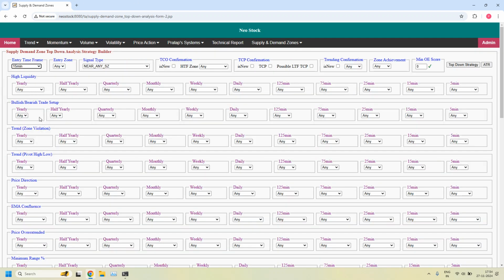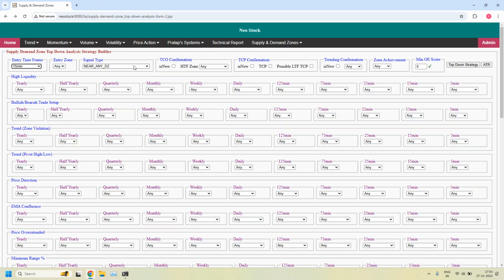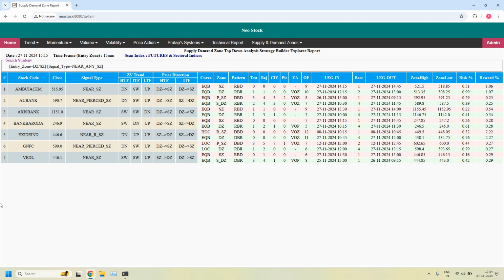Next time frame is 15 minutes. Stocks near 15 minutes demand zone. We got 4 stocks. Next 15 minutes time frame. Stocks near 15 minutes supply zone. We got 7 stocks.